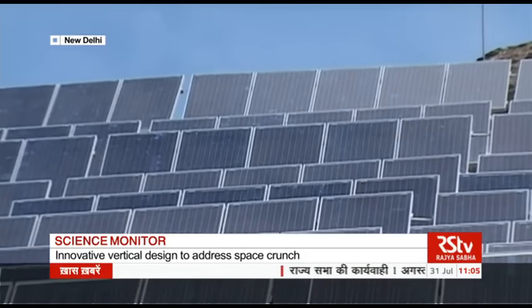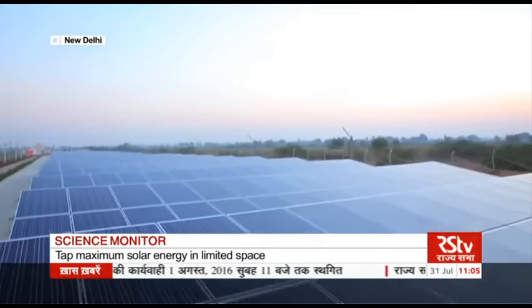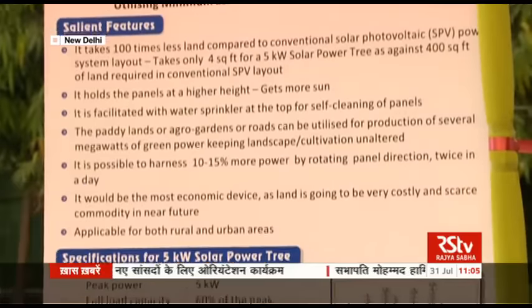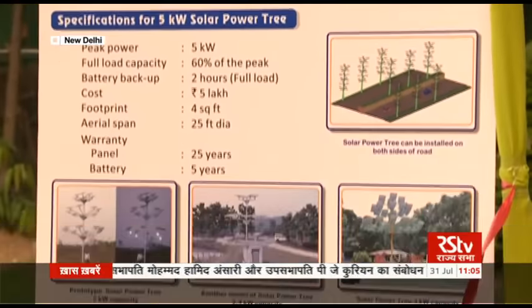Compared to the conventional solar photovoltaic systems, which requires much space for installation, the solar power tree with its vertical designs requires only 400 square feet of area to produce 5 kilowatt energy.